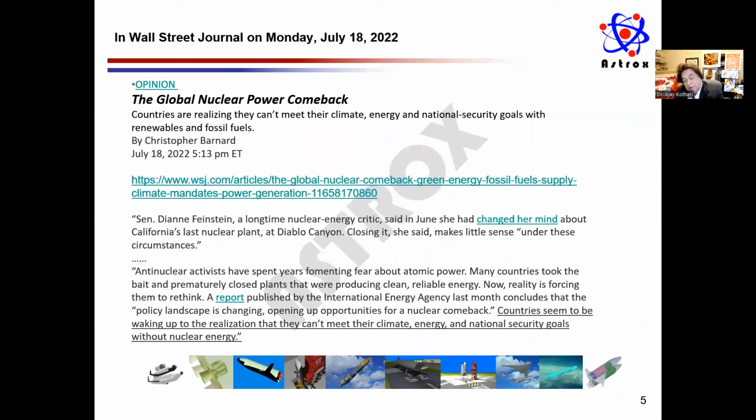Now, recently, meaning just a month ago, actually, July 18th, Monday, this particular article appeared in the Wall Street Journal about the global nuclear power coming back.